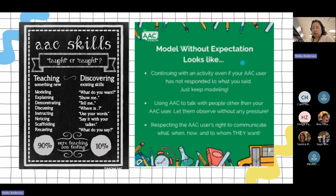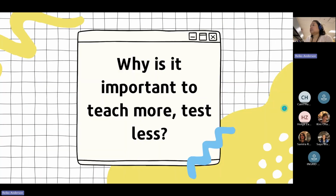I think we've talked about it already, but modeling without expectation is me modeling using the student's communication device to support my expressive communication, but I'm not requiring the student to do anything, right? So I'm not saying, modeling something and then saying, now show me, right? I'm not modeling something and saying, say it with your talker, right? I'm just modeling. I'm just focusing on the student's input. So why is it important to teach more, test less?